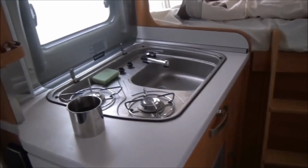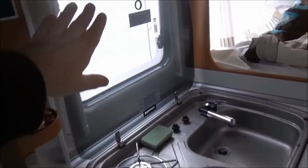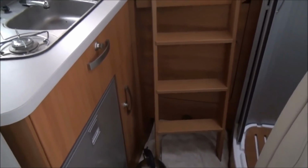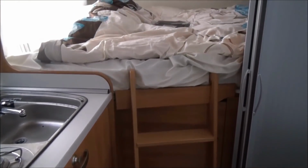Anyway, so there is also an LED awning light outside with a rain deflector. It's part of the standard package, and it lights up when you go outside, so you can exit the vehicle safely in the dark, and it will light up, of course, if you switch it on.